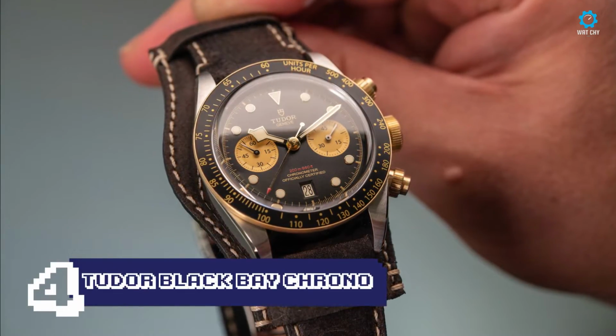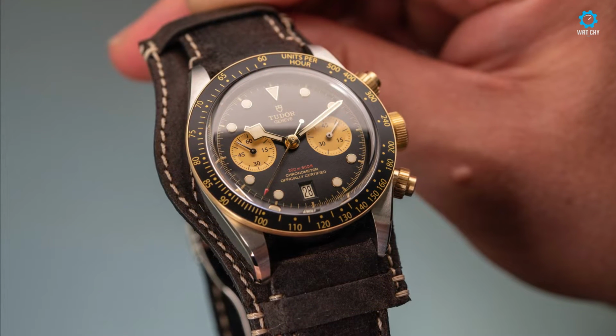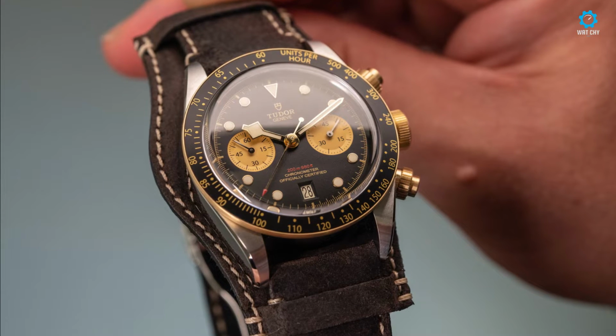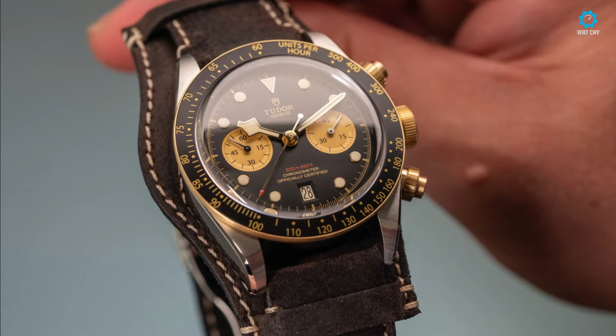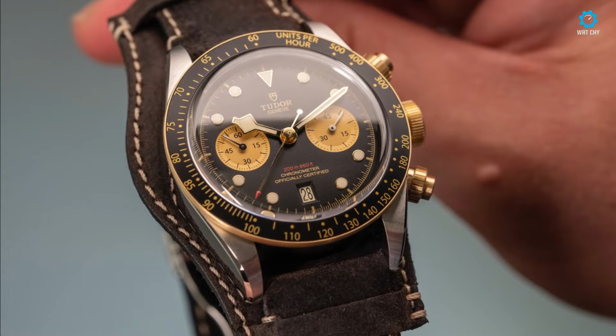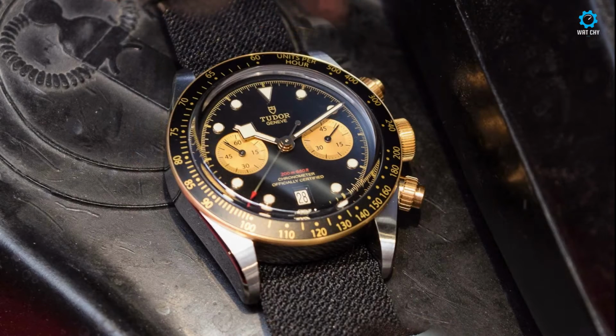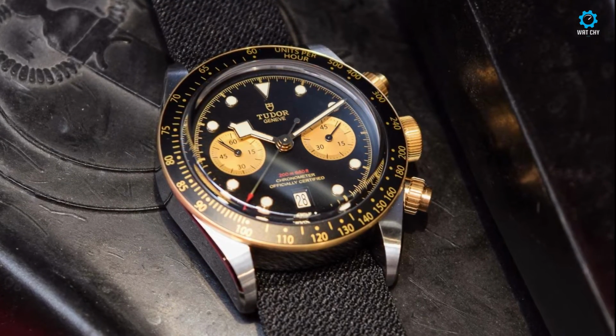The Tudor Black Bay Chrono has a 41mm stainless steel case, which lends it a medium wrist presence. Most of the surface has a brushed finish, while the edges are polished. The stainless steel bezel has a matte black anodized aluminum inset, with a series of silver tachymeter markings. The domed sapphire crystal is scratch-resistant and puts a highlight on the edge of the dial.